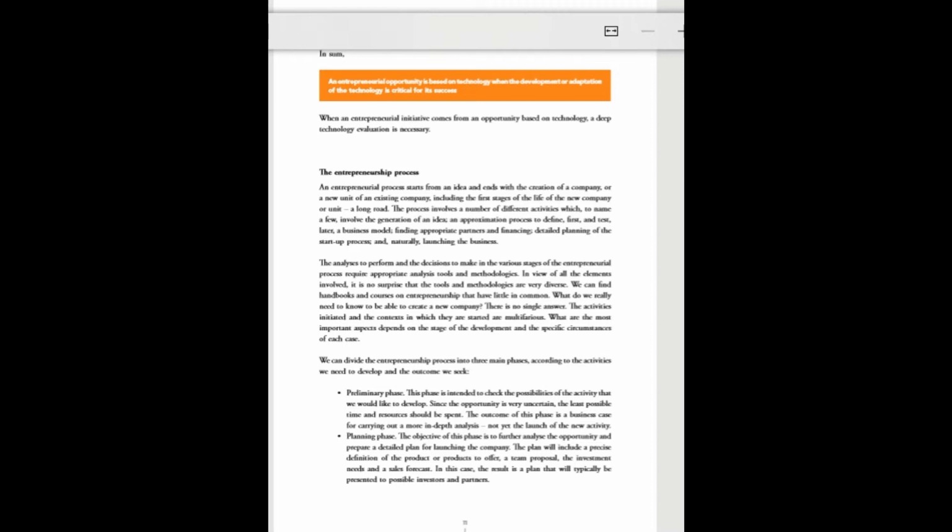Planning phase. The objective of this phase is to further analyze the opportunity and prepare a detailed plan for launching the company. And the plan will include a precise definition of the product or products to offer, a team proposal, the investment needs, and sales forecast.